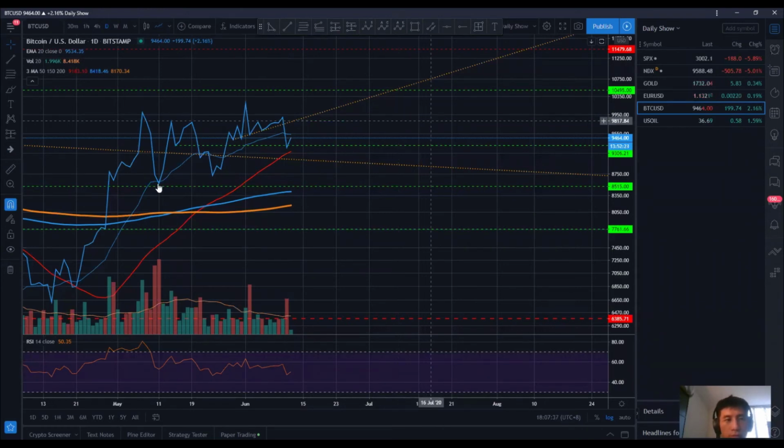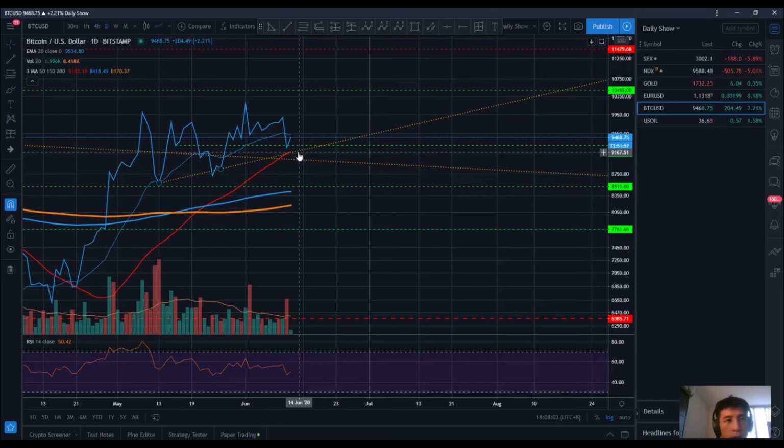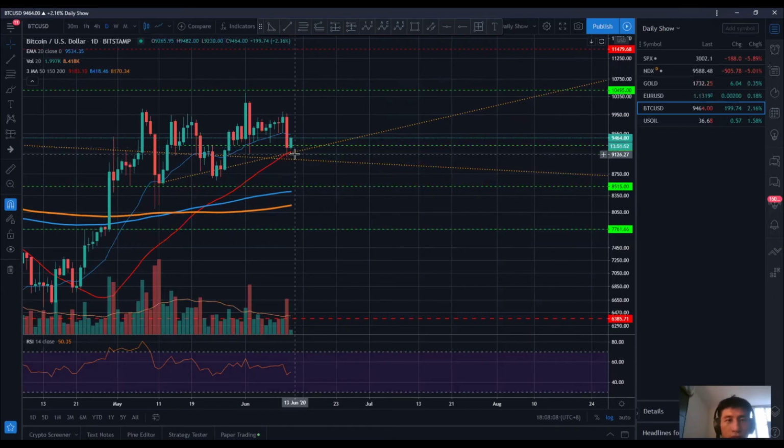But that said, if you look at the longer term perspective again, this is a high, maybe this is a low, this is a higher low, and this is potentially a higher low. So let's draw this trend line, which will be typical now. There is a potential that this could still retrace somewhere around here, the 9.1. If you look at the price action, it actually did touch.